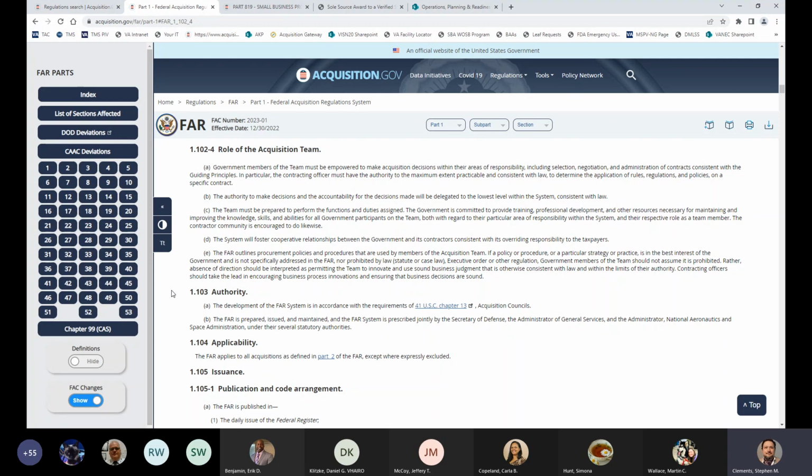To read it to you briefly, the FAR outlines procurement policies and procedures that are used by members of the acquisition team, of which you are a part. Even if you're not the decision-making authority on it, you are an important part of it. If a policy or procedure or particular strategy or practice is in the best interest of the government and is not specifically addressed in the FAR, nor prohibited by law, executive order, or other regulation, government members of the team should not assume it's prohibited. Rather, absence of direction should be interpreted as permitting the team to innovate and use sound business judgment that is otherwise consistent with law and within limits of their authority.